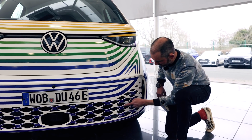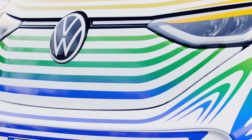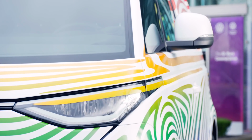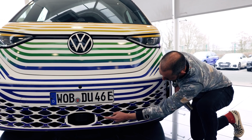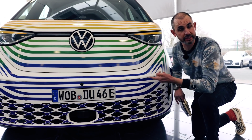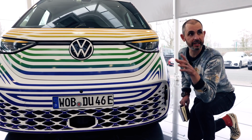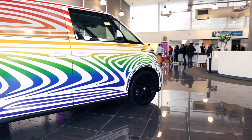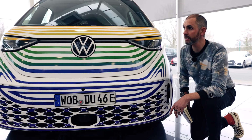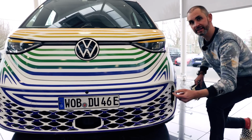You've got this kind of matrix, and although this has got camouflage on it, you can kind of see what the finished vehicle is going to look like. In there you've got the radar, and you've got the parking sensors and stuff like that, and I'm guessing active flaps for the liquid-cooled battery pack, which lies right in the middle of the floor. You can hear there's a lot of hustle and bustle around because this is Volkswagen's HQ in the UK, in Milton Keynes. So there's lots of people out and about here today. Let's go around here.